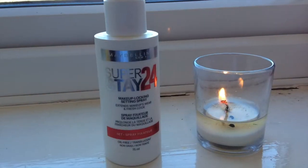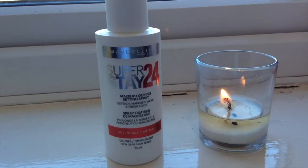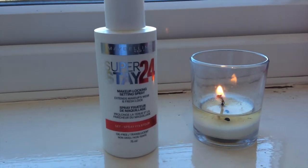This here is the Maybelline Superstay 24 makeup locking setting spray. Did I just say makeup looking? I meant makeup locking setting spray. And basically I got given this for Christmas from my mum, and I just gave it a little try out, and I wasn't, you know, that skeptical. I thought, oh, we'll give it a good go. And after using it for quite a long time now, I actually know what this does for my face.